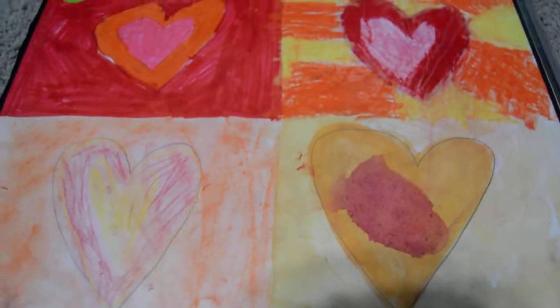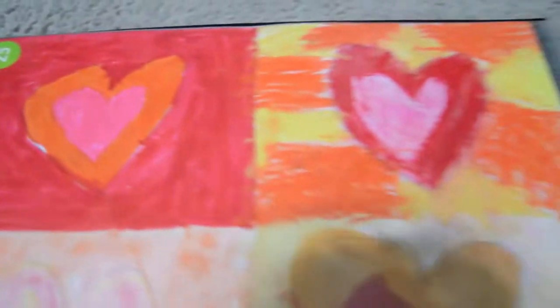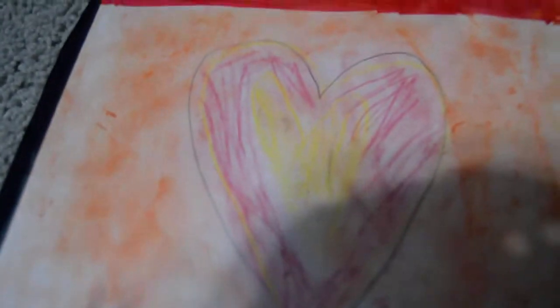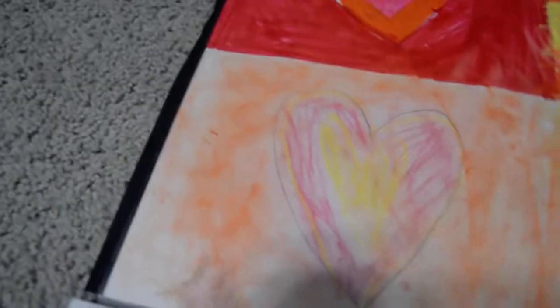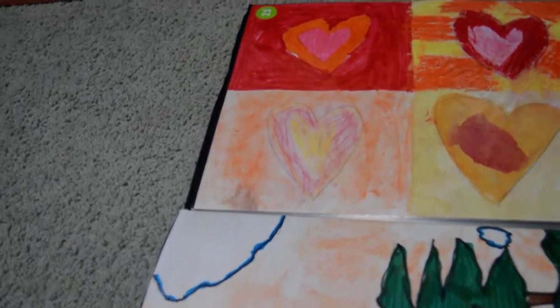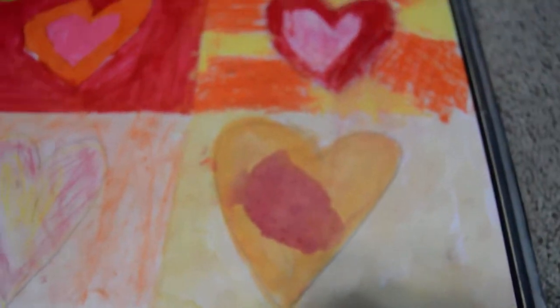I think this was for Valentine's Day, but let's rank the hearts. The best, second best, third best, the worst. See why I said that? Because it's just awful. Like, you can't even really see what it is. If you're from a long distance, you can't even really see what it is. Like, that's just ugly. And then what is this in the middle of the heart over here? It's like a bloody heart. Who wants that? Moving on to the next piece of art.